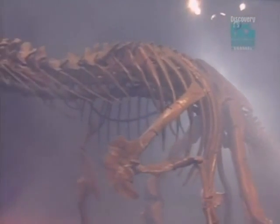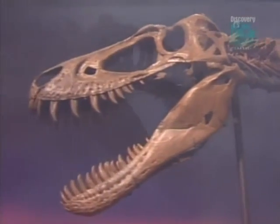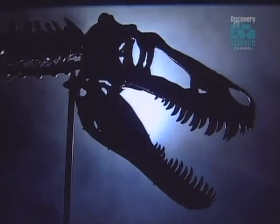At 11 or 12 years old, Jane is still growing at the time of her death. Does this make her a juvenile T-Rex? Or do her bones tell us she's a different kind of animal altogether? The time has come to get some answers.